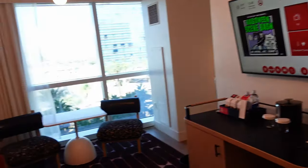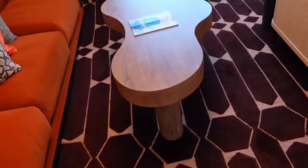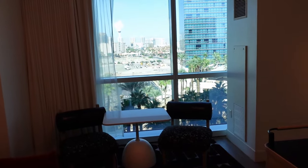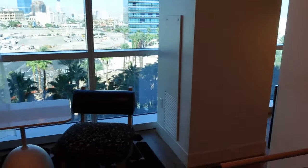Again, it's a suite. So it's bigger than the standard room, but if you're interested, the prices on the suite weren't that bad. I think they were like $300 to $400 a night, depending on which one you go for. And we are in the Ruby Tower.